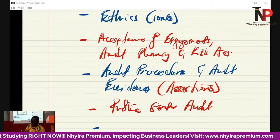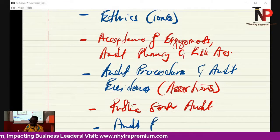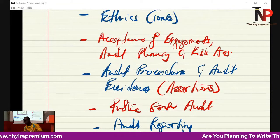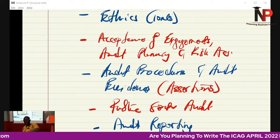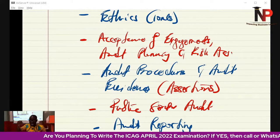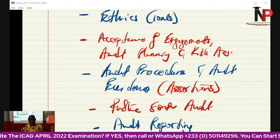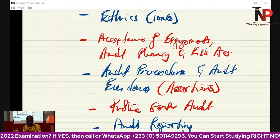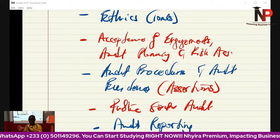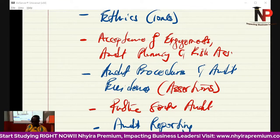Then the last thing that is also crucial is going to be the audit reporting. Remember, you are not going to be asked to prepare an audit report, but you must know the impact of an event on the auditor's report. The examiner may ask you to look at an extract of an auditor's report or examine an auditor's report and see whether it is good or not, whether it is right or not. You have to be on the lookout to be able to do that.